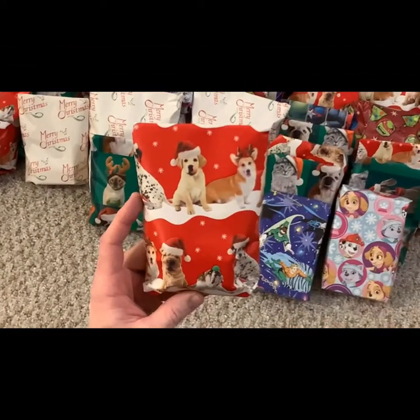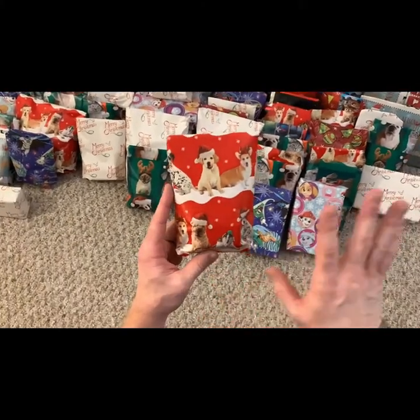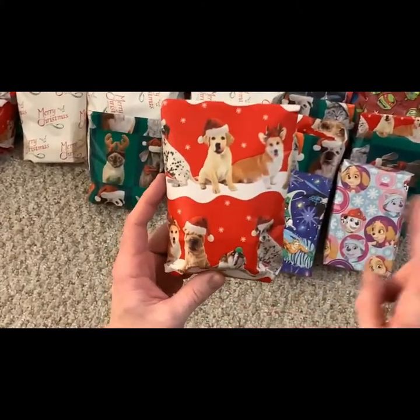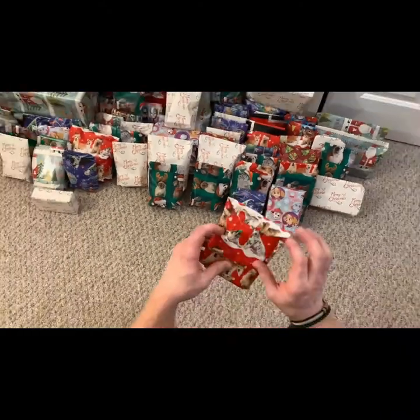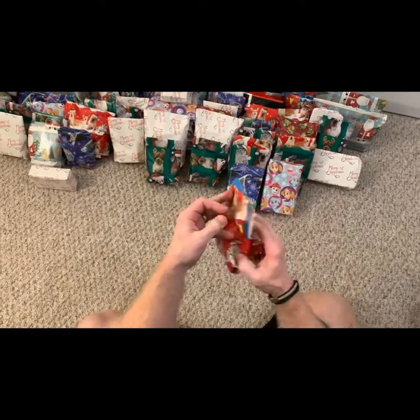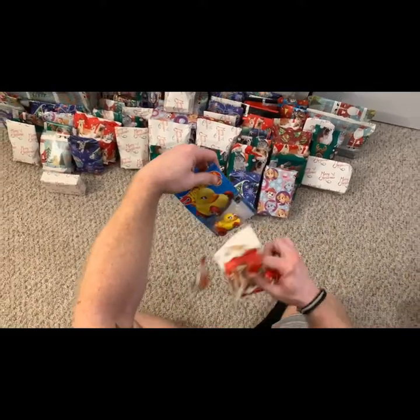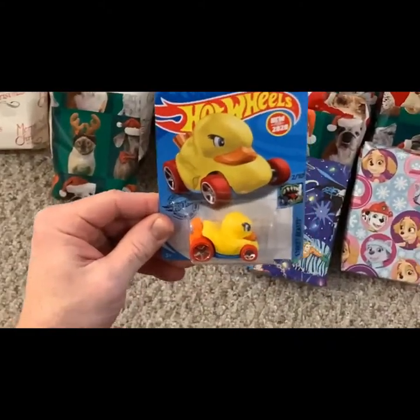More doggies, in case you couldn't tell, I'm a huge animal lover. Shar Pei, which I have. Bulldog, which I want to get. Dalmatian, Corgi. All kinds of good animals. Never met an animal I didn't like. Speaking of animals, we have a duck and roll. It's a rubber ducky.